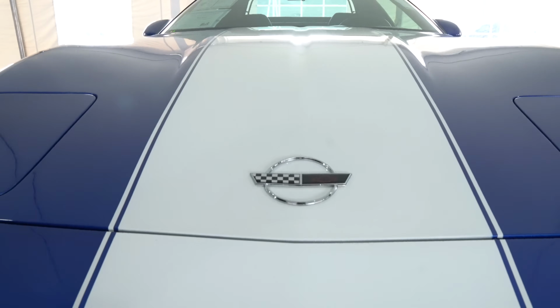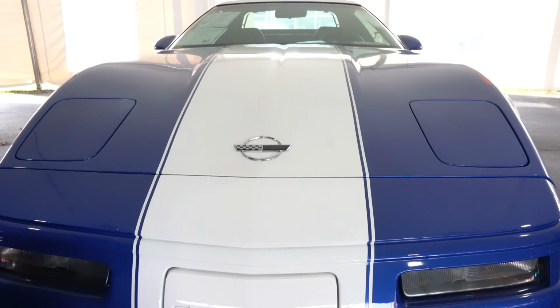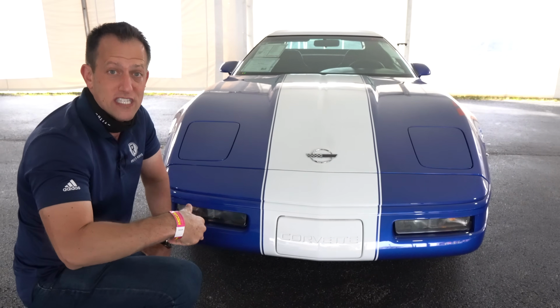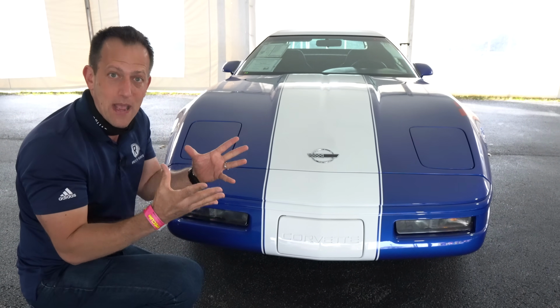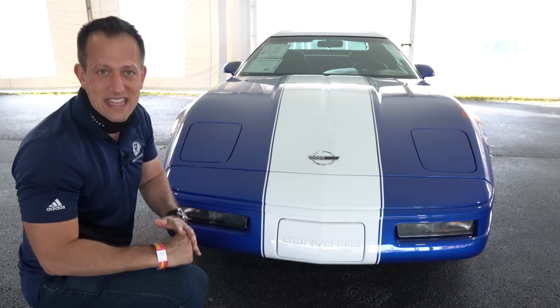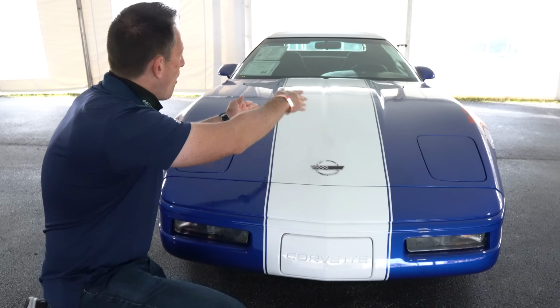You got the cross flags, the Chevy bow tie with the checkered flag that you go all the way back to 1953. It's synonymous with the Corvette. And if you look at the new C8, it's got that overall same feel. Obviously they've changed over the years, but that's what we were looking at in the C4 generation. White stripe, perfectly placed all the way down.